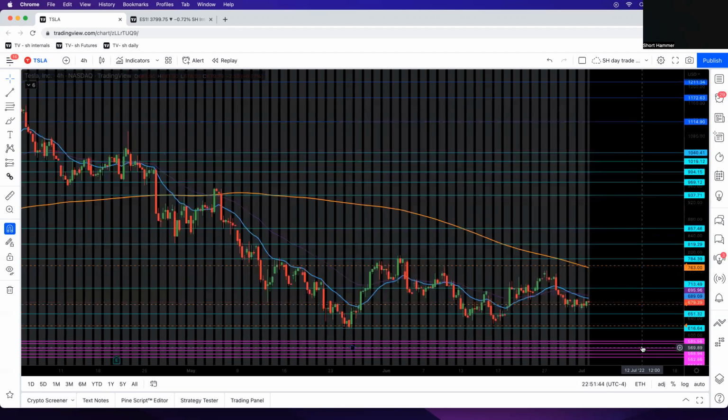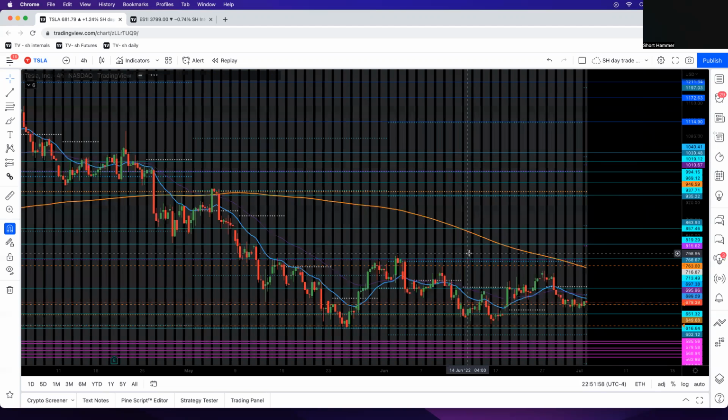And down here in these pink lines of the Sophie levels, usually when it gets down there, she looks for longs. But just a lot of turbulence around Microsoft, around Tesla, but just a lot of companies. Also Facebook too, right? Meta. A lot of layoffs, right? It seems as if a lot of companies are beginning to tighten things up as if they're preparing for a recession. But this is the thing to really think about, right?